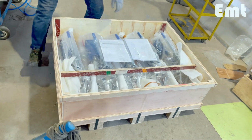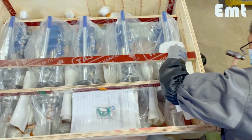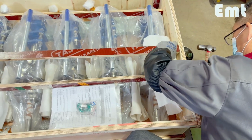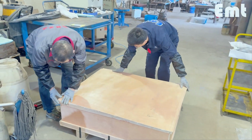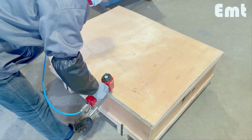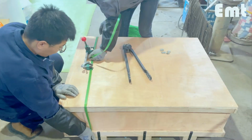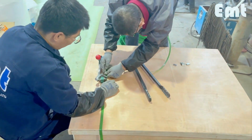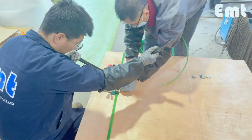After the packaging is completed, it will be packed and fixed to prevent the product from being damaged. We put the documents required by the customer into wooden boxes and then seal the boxes.